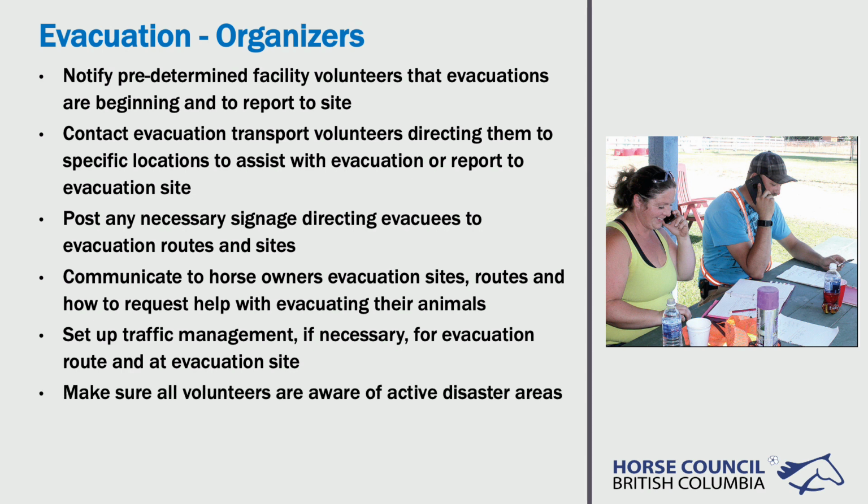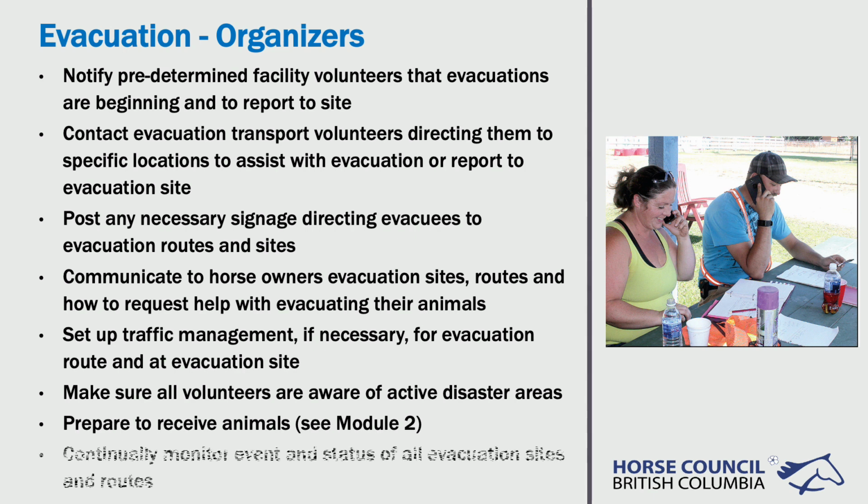Make sure that all your volunteers are aware of the active disaster areas and what to do in case of an emergency themselves. Begin to prepare the site to receive animals as outlined in Module 2. And you will want to assign someone on your team to continually monitor the status of the emergency event itself, all of the evacuation sites and routes, and keep everyone up to date on any changes.